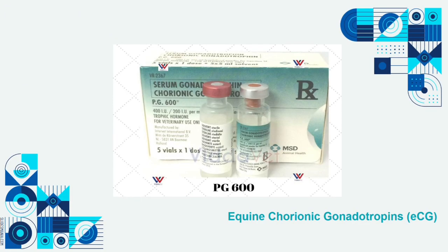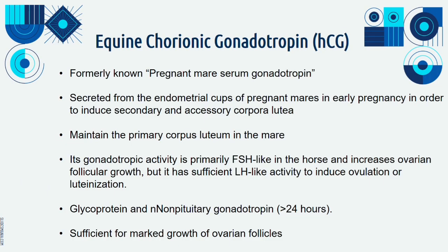Equine chorionic gonadotropin or ECG. ECG, formerly known as pregnant mare serum gonadotropin or PMSG, is secreted from the endometrial cups of pregnant mares in early pregnancy in order to induce secondary and accessory corpora lutea by developing and ovulating additional follicles, and to maintain the primary corpus luteum and thus progesterone secretion in the mare. Its gonadotropic activity is primarily follicle-stimulating-like in the horse and increases ovarian follicular growth, but it has sufficient luteinizing hormone-like activity to induce ovulation or luteinization.